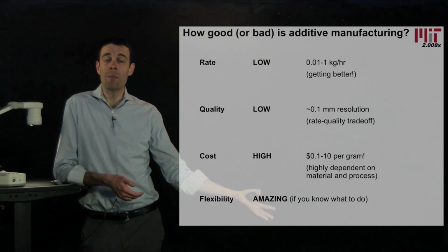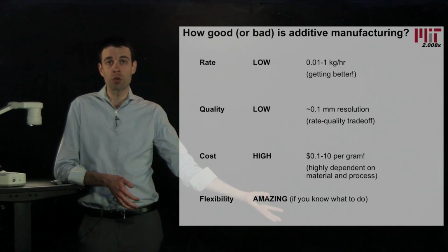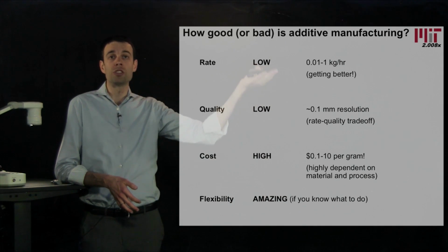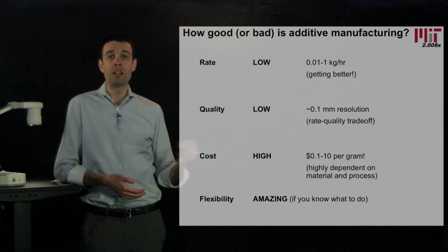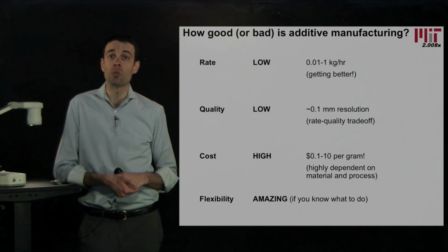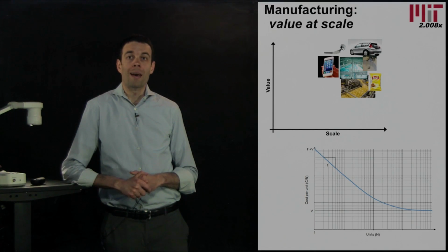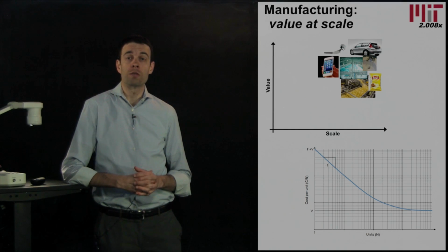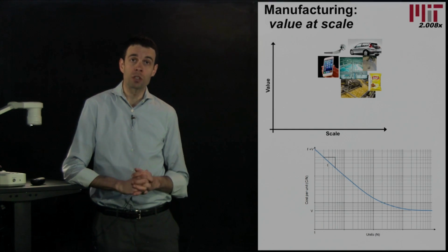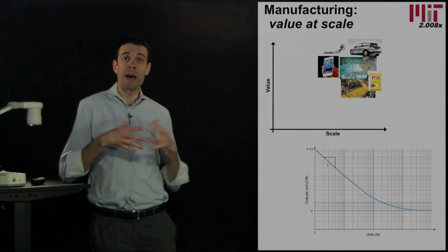However, we have truly amazing flexibility for the reasons we just described, and that's what presently trades off against the limitations of additive manufacturing. So it's all about understanding these limitations and deploying it for the applications in which it can create one or more of those benefits. And from this, I think we can see an important contrast in the value proposition for additive manufacturing versus traditional manufacturing. My personal definition of manufacturing is value at scale.